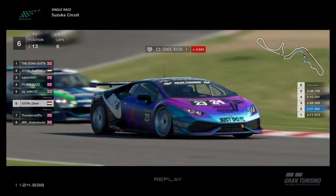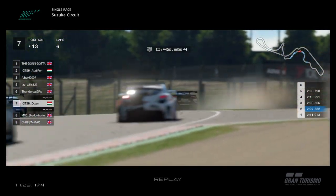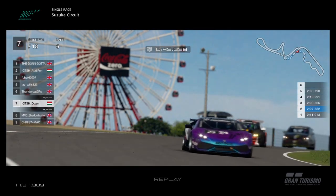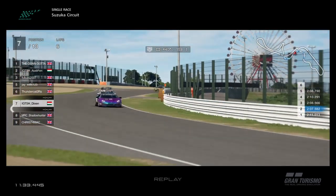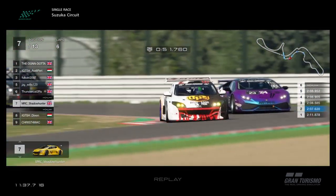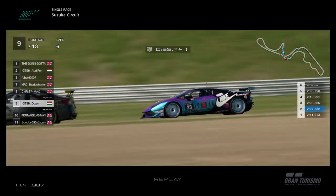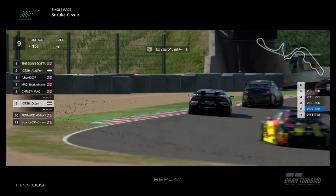And he might have just overcooked it a little bit. Yeah, he's a little bit away from the apex there. Just runs it wide on the exit of Dunlop. And that's a race end of that, but he just about resumes in front of Shadowhunter. Shadowhunter is going to throw one up the inside. Dixon then again goes off. Dirty tyres potentially from the last incident.